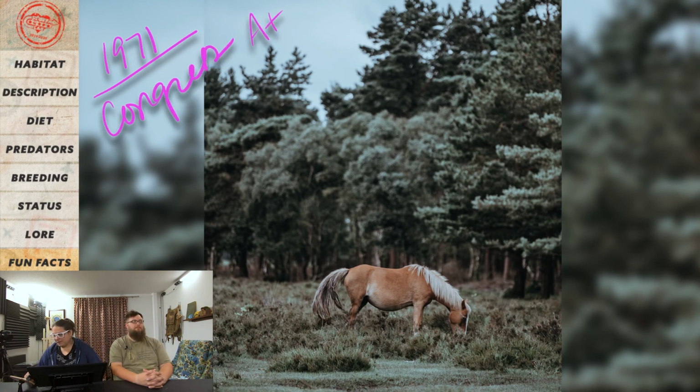Okay. There's debate on whether the free-roaming horse, or the horse in general, should be considered a reintroduced native species since horses were once found in North America, or an introduced invasive species because they died out before humans ever came to North America. Oh. That's why there's no lore. They were not here to be made into lore. Oh. Horse. Reintroduced species or invasive species?